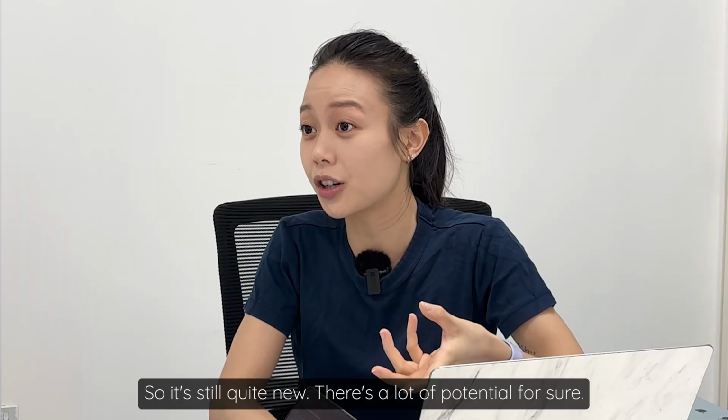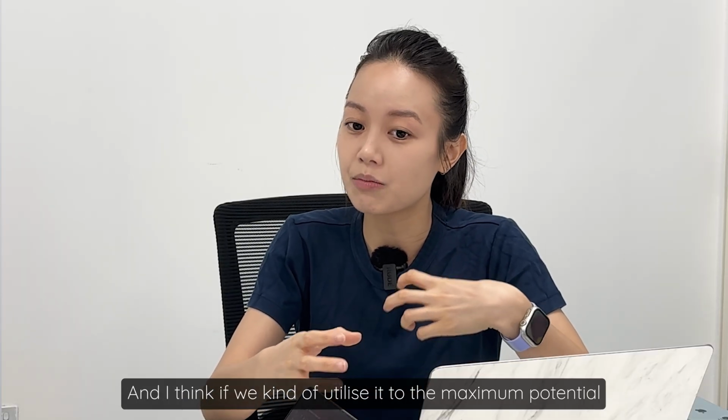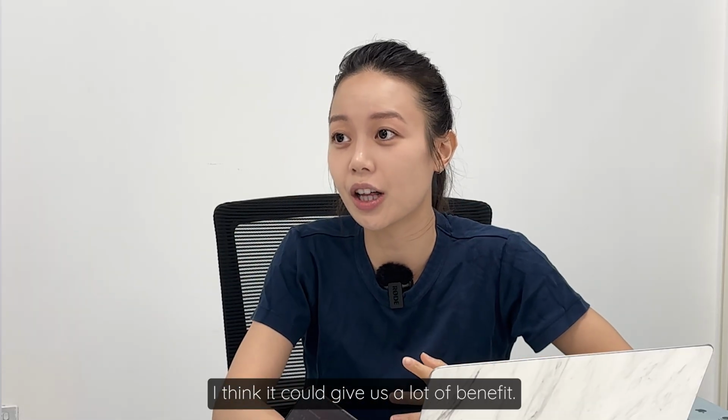There's a lot of potential for sure, and I think if we utilize it to its maximum potential and in a way that's beneficial and appropriate, it could give us a lot of benefits.